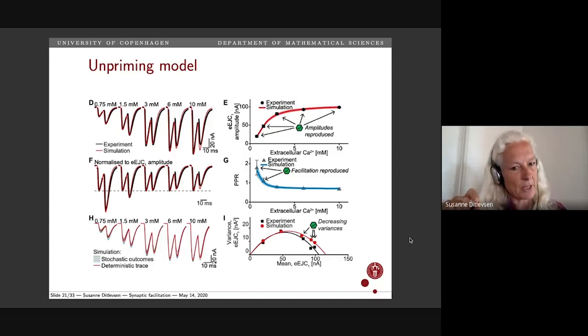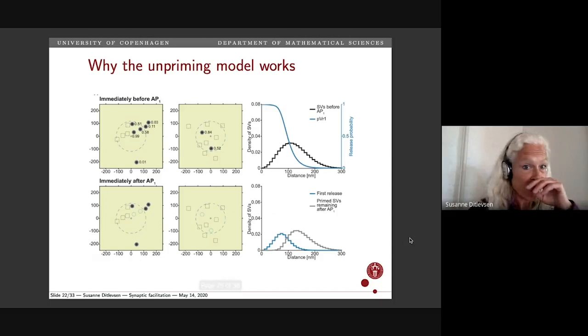What did happen? We want to understand the mathematics behind it. We want to understand what is the mechanism that lets this little thing actually do what we wanted. So why does it work? We already got used to looking at these figures. So let's look at what happens in the unpriming model.